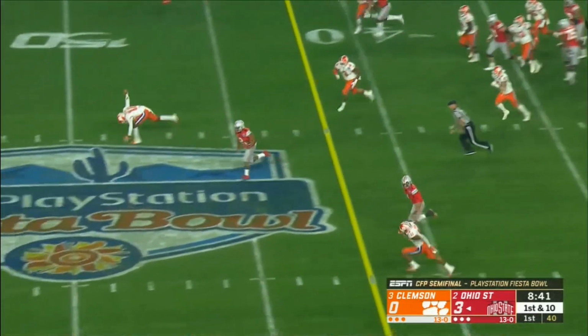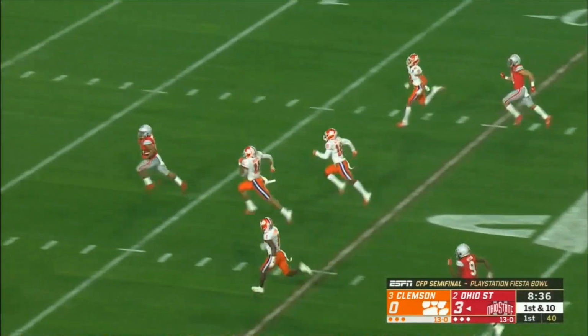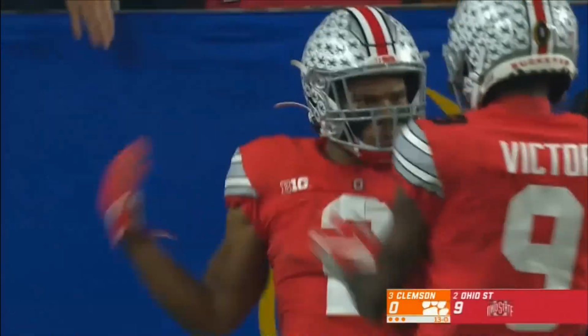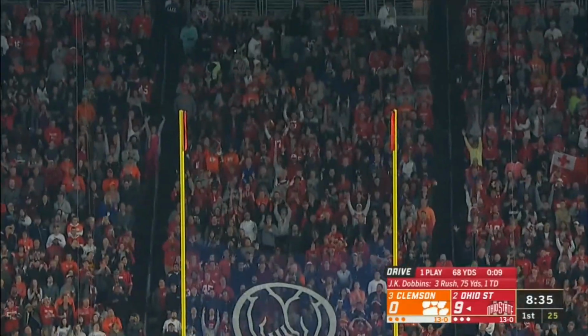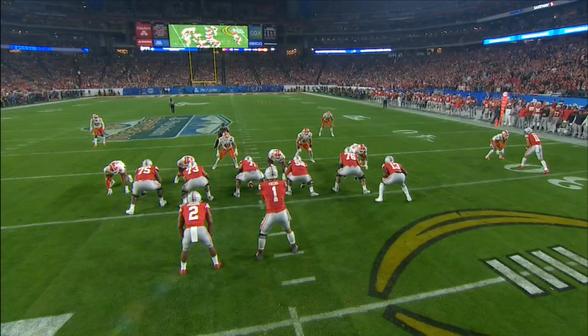Dobbins in the clear. Off to the races. Can they run him down? They cannot. Touchdown, Ohio State. Dobbins, a tremendous workhorse in those three tough games down the stretch. That's why they're going to hand it off. It's exactly what happens here.